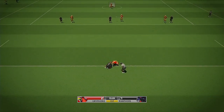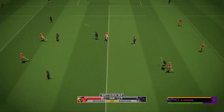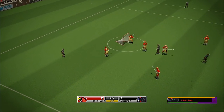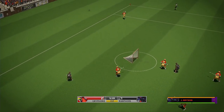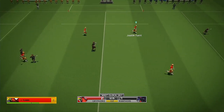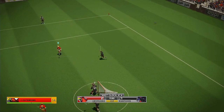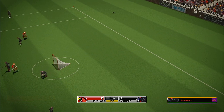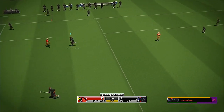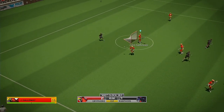Starting again here at the faceoff between Dodson and 25. The home team wins the faceoff and they get a step. Lets one fly. Goes wide. Here's a look. Knocked loose. Ellison gets the pass. Looks to bury. Saved. He's good.